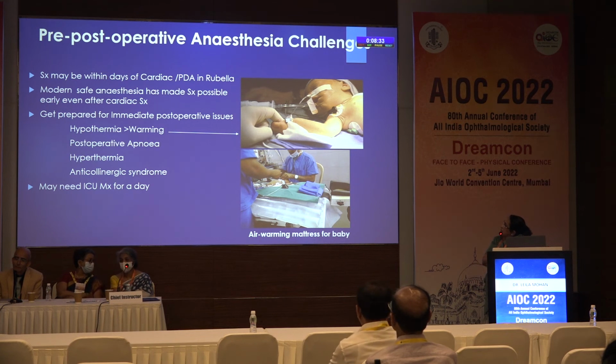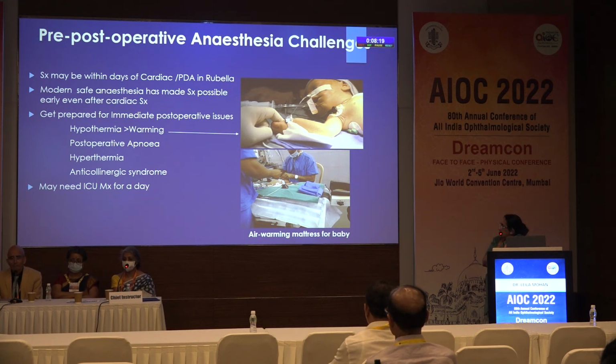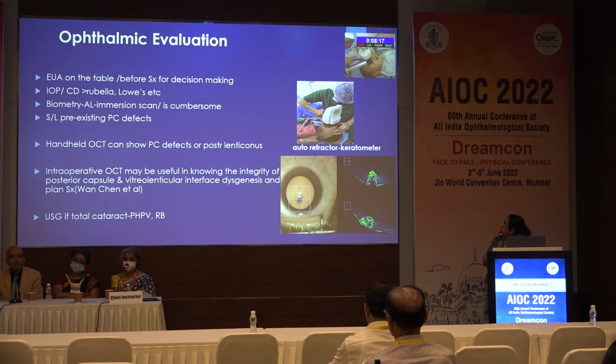Surgery may have to be done within a day or two after cardiac surgery, and modern safe anesthesia has made surgery possible. But we have to keep in mind hypothermia and hyperthermia; all these problems can occur and may need ICU management, which we have to do. And ophthalmic evaluation, of course, has already been pointed out. The recent intraoperative OCT may be useful in knowing the integrity of the posterior capsule and vitreolenticular interface dysgenesis, and planning surgery accordingly. And all others, of course, in assessing and deciding whether an IOL can be implanted or not.